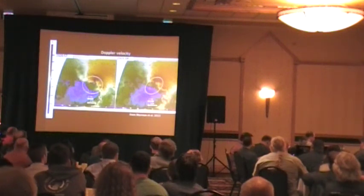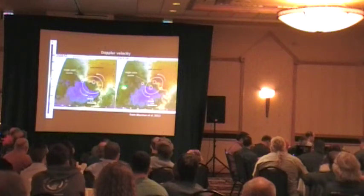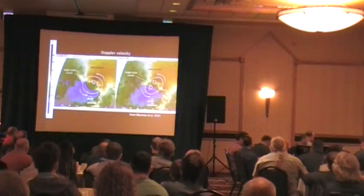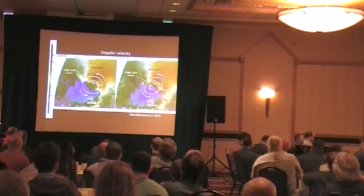Here's our big vortex. Just want to show you here, this is about 20 seconds apart from the Wurman paper. And here it looks like you have one interior vortex, and then suddenly everything evolves and it's like you have two or more. Shows you how rapidly evolving things were.